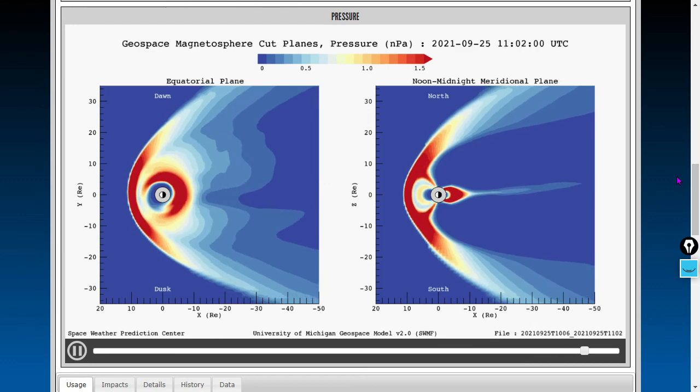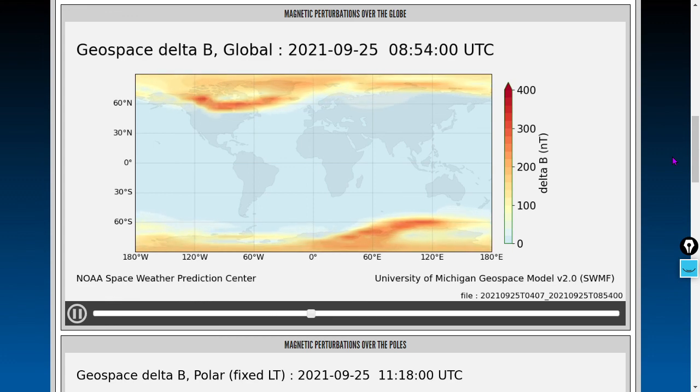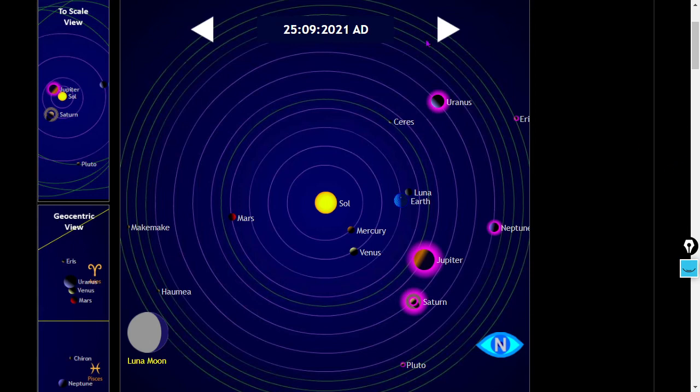frame. We'll also show you ground magnetic perturbations, aka geospace delta B, changes to Earth's B field. This is magnetic flux density now as opposed to magnetohydrodynamic pressure. And we can measure this a little more precisely without modeling it. This is also modeled by the Space Weather Modeling Framework, but it's an earthly ground-based magnetic flux density model as opposed to magnetohydrodynamics in space. No major perturbations to Earth's B field happening recently.